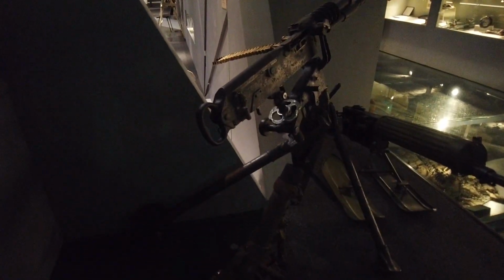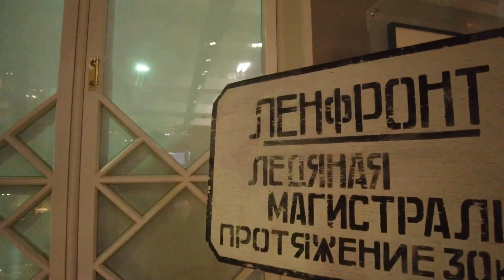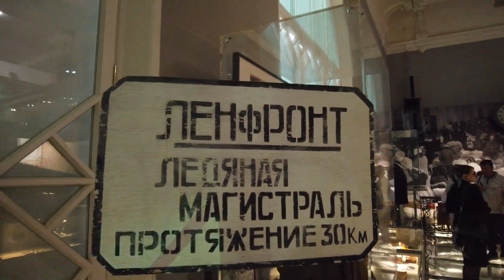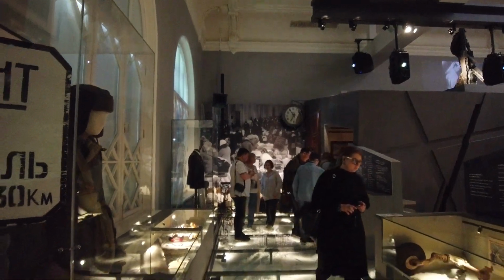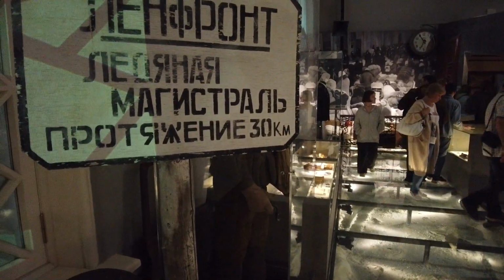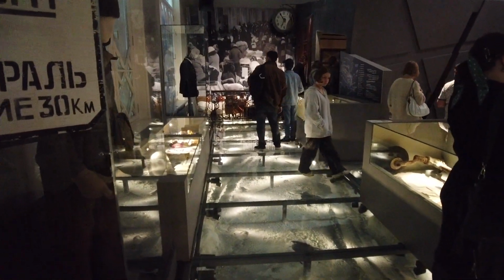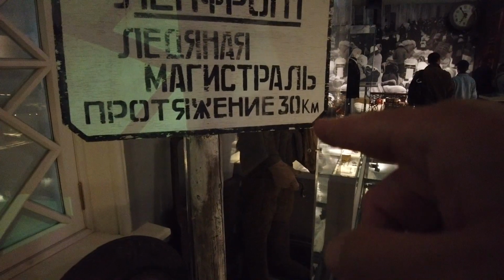Small artillery. It says Leningrad front, the ice highway. We're actually going the wrong way, by the way. So here it says the icy road, or like a highway, ice highway. And this is where we walked on. Highway 30 kilometers long.